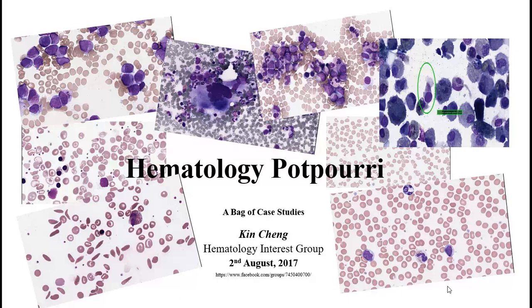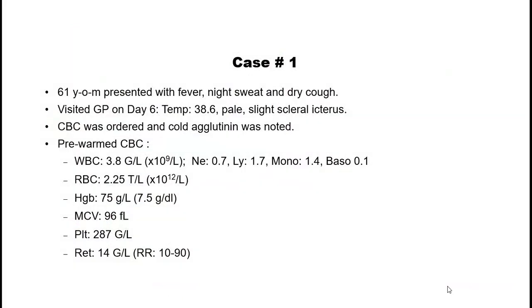And so case one would be a 61-year-old male presented with fever, night sweat, and dry cough. Initially he thought he had a cold, and because the night sweat was bothering him, he went to see the doctor on day 6 with a temperature of 38.6. He looked pale, and the white of his eye is slightly yellow.